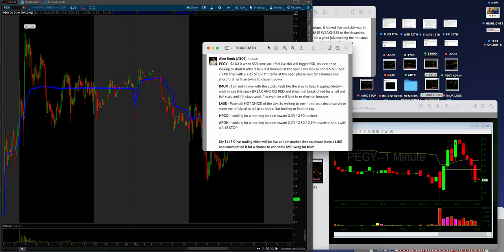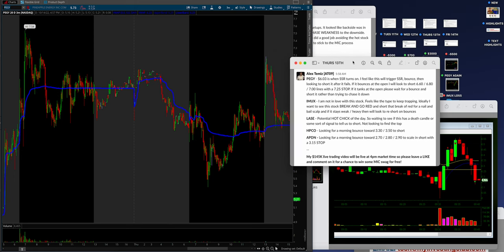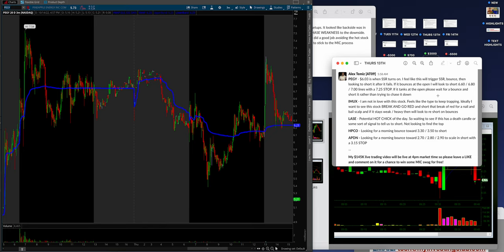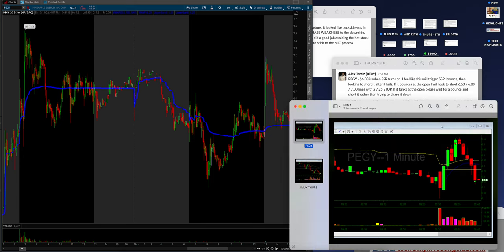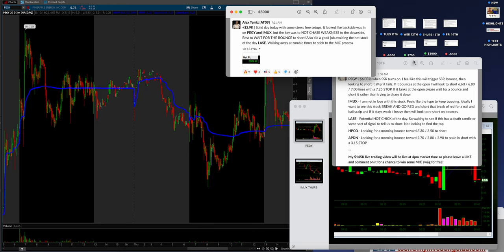Peggy, 6:03 is when SSR turns on. I feel like this will trigger an SSR bounce, then looking to short after it fails. If it bounces in the open, I will look to short 6.60 to 7. Guys, where did he hit? 6.60 exactly, upwards of 6. Like, the proof is in the watch list, guys. The proof is in the watch list. Are you kidding me right now?